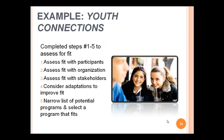Because of the desire to increase participants' skills and self-efficacy to use a condom correctly, Youth Connections saw including this practice will be important, which would require the adaptation of adding an activity to Reducing the Risk. Also, given their assessment of their youth, the new and introductory lesson on reproductive anatomy will be needed.